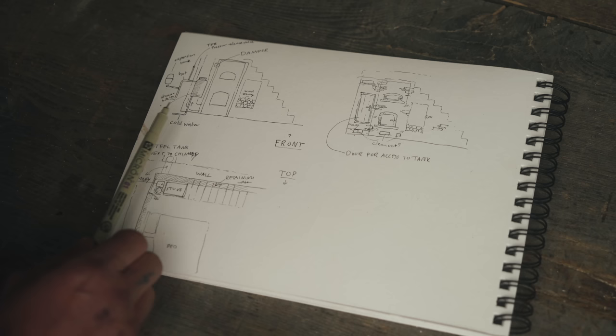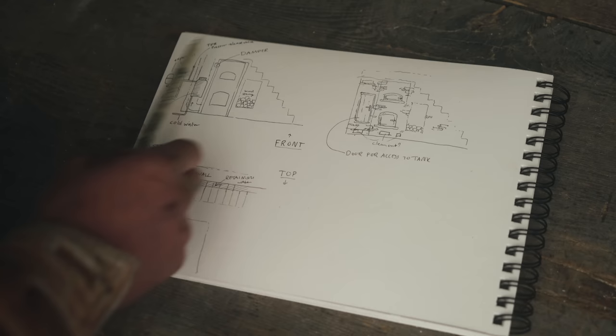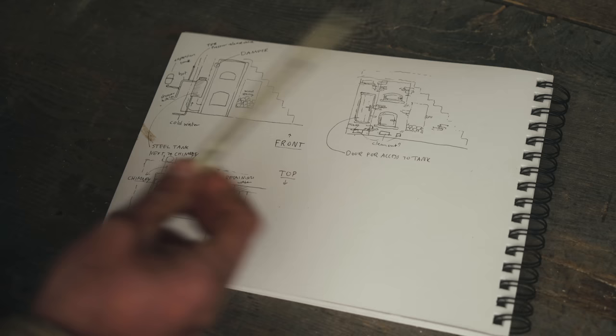And then plumbing wise it's very simple. The cold water comes in and it's heated inside of here, and hot water comes out and goes directly to the shower in the kitchen. This is only for winter. In summer I would switch to a system with just a straightforward electrical boiler.